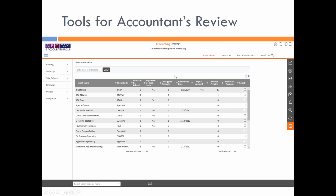Let me quickly go over some of the tools for accountants' review. Now you have the information in there, but how can you review what you've done? First of all, this is that same screen. It shows you all of your clients at one time. You can see who is registered. You can see if any accounts aren't mapped with your bank accounts in the system. You can see the last date it was imported.